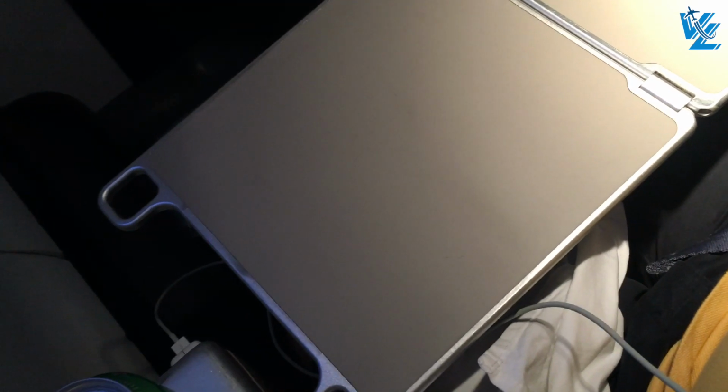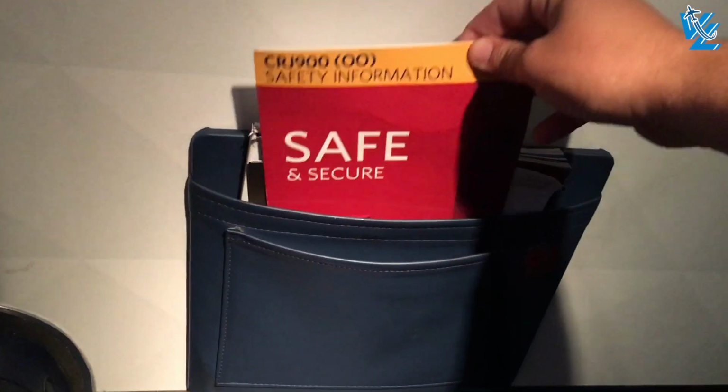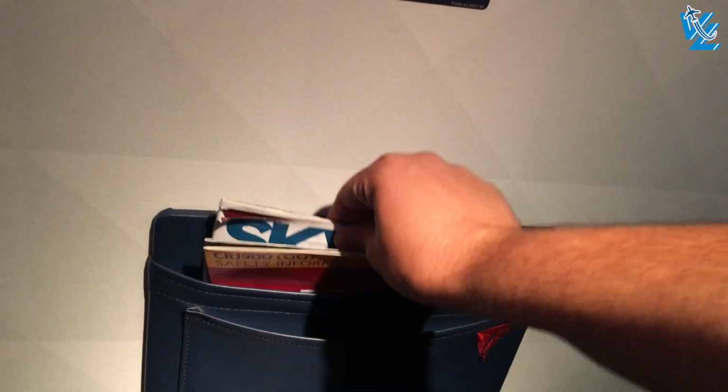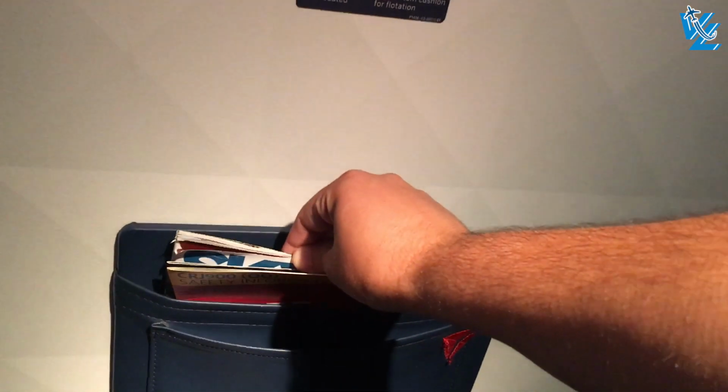The tray table can be found in the armrest and has 2 settings, which is handy if you just want to use it for a drink. The seat comes with 2 personal reading lights and 2 air vents. Since this is a bulkhead seat, this is where you also find the seat back pocket. In here you can find the safety card for the CRJ900, a guide to connect to the in-flight Wi-Fi, and Delta's in-flight magazine, Sky. The separate pocket is probably meant for the safety card.